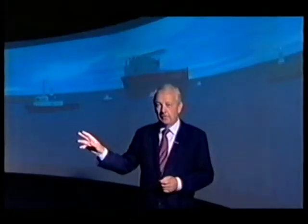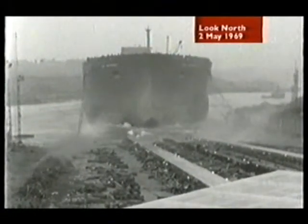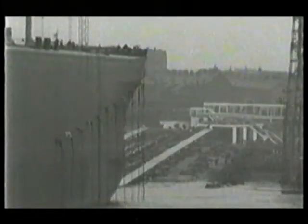Now that's the control room, and this is going to be one of the trickiest manoeuvres in the river since 1969. That was the year the SO Northumbria was launched. It was a total of 250,000 tons. Bonga's bigger at 300,000 tons.